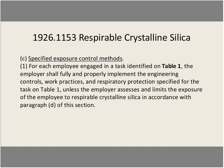Paragraph C in the construction standard has specified exposure controls where, if an employee is engaged in the task and fully and properly implemented the engineering controls, work practices, and respiratory protection, the employer is not required to conduct exposure assessments, and the PEL would not be enforced for that operation.